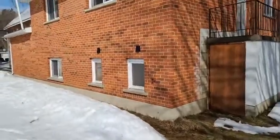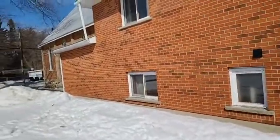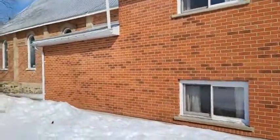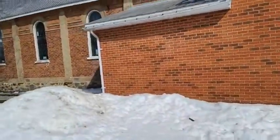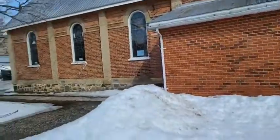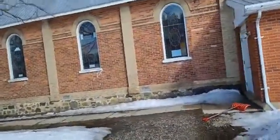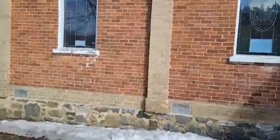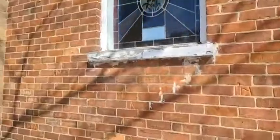Again, this is 22 Melville, listed for $799. Just listed 4 days ago. Gorgeous church with endless possibilities, whether somebody's going to live in it or short-term rental it. Totally up to them, or do both. I don't know. Again, listed for $799 4 days ago. Again, 22 Melville in Nottawa.